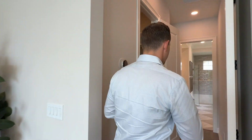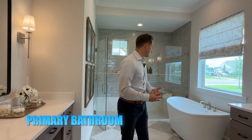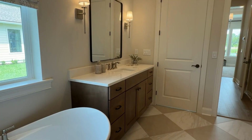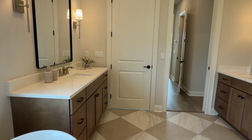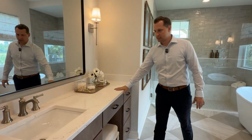But there's more still, because again, this is just the primary bedroom. We still have more to see. We are now gonna come across the other way, and we are going to now check out that primary ensuite. So this primary ensuite, as we come in, just wow, right? You have his and her cabinets, or vanities. This one obviously is the hers.